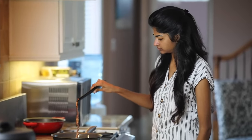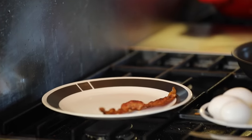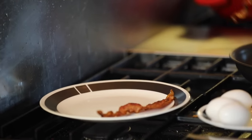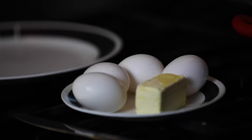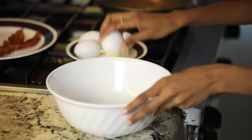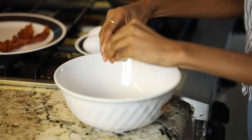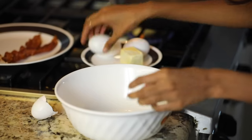Many studies have linked eating breakfast to good health, including better memory and concentration, lower levels of bad cholesterol, and lower chances of getting diabetes, heart disease, and being overweight. The next thing I'm going to do is to make eggs. I crack 4 eggs into a bowl and whisk it well with a fork.